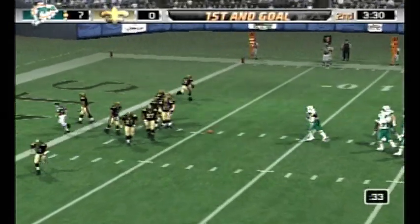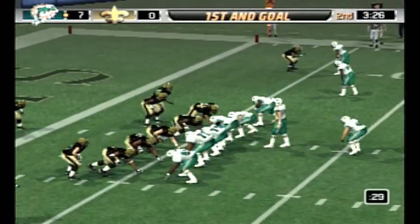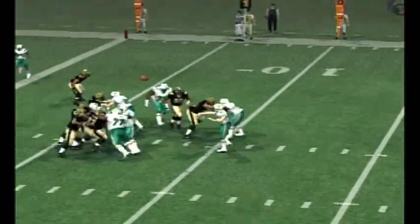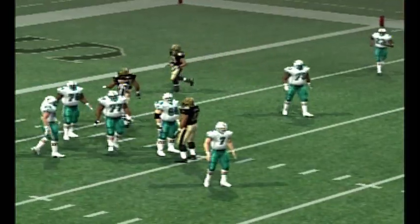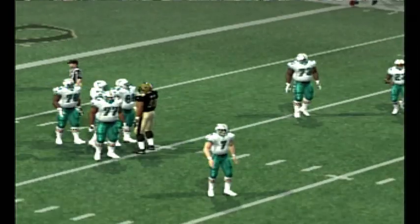It's first and goal at the 6-yard line. Brown lines up behind his fullback in the eye. To the end zone. This pass is incomplete. Overthrows his man in the end zone. Hey, you don't want to waste too many opportunities like that.